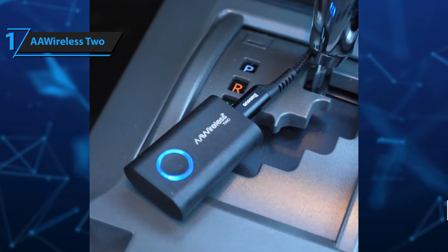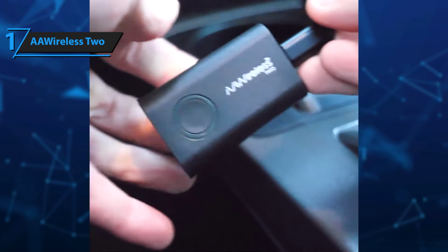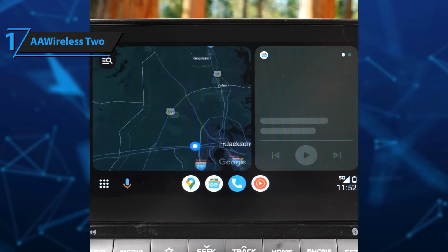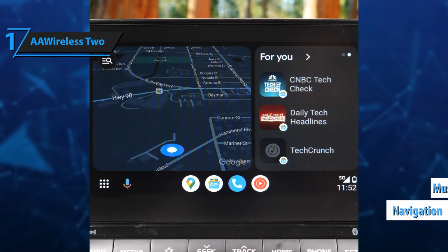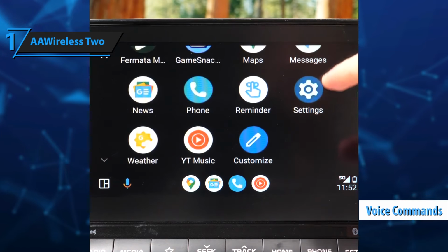The device is so lightweight and sleek that you can tuck it out of sight entirely, and you'll forget it's even there. It also handles multiple apps running at once: navigation, music, messaging, without skipping a beat. Even voice commands are snappy and on point.